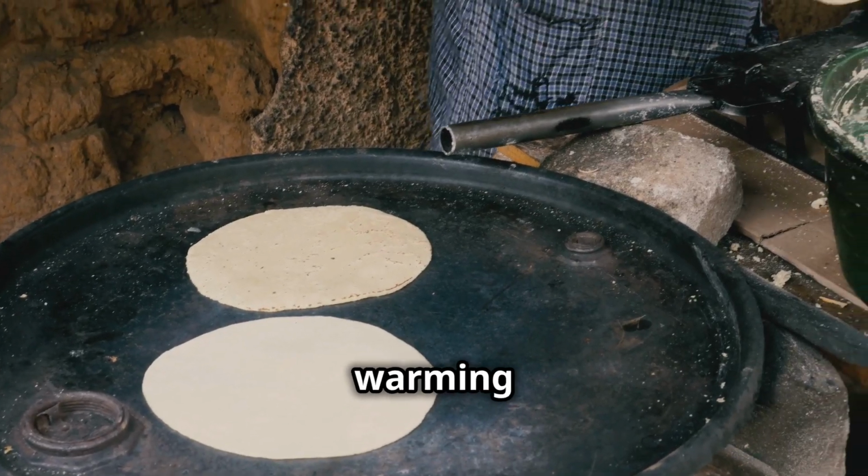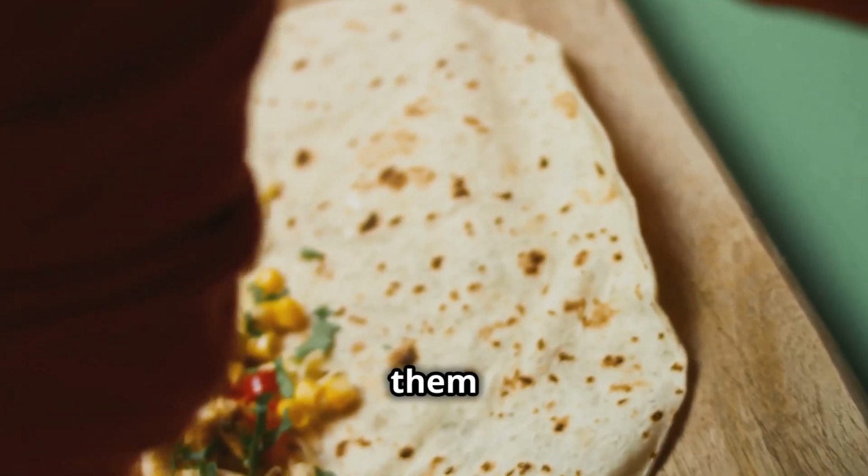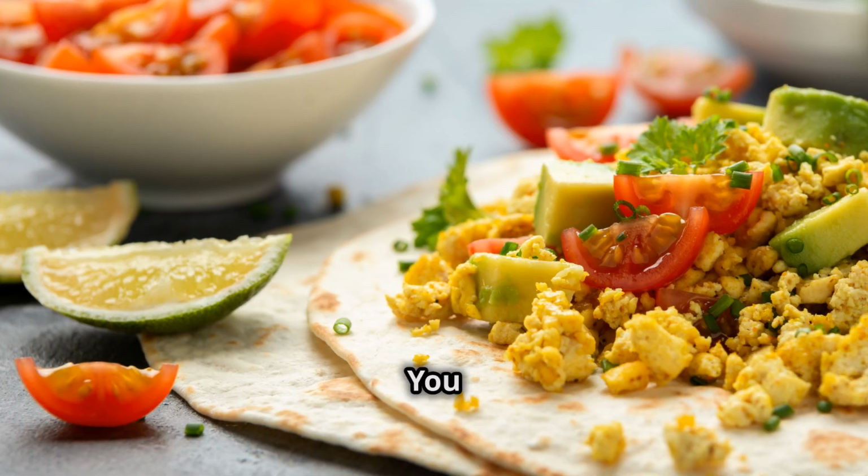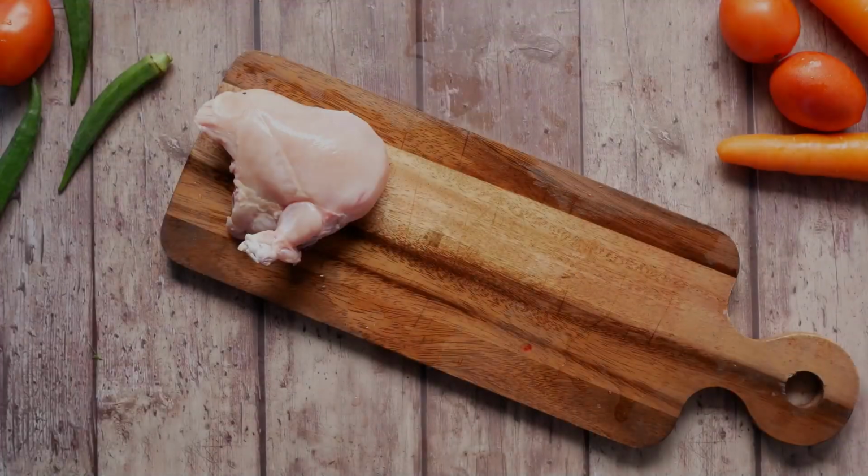Now let's move on to warming up those tortillas. We want them nice and pliable, ready to embrace those delicious fillings. You don't want a soggy mess, do you?